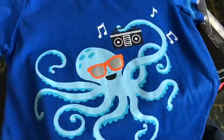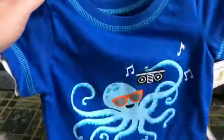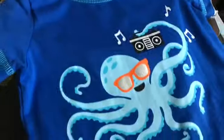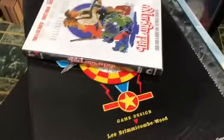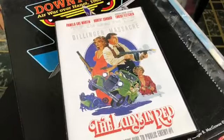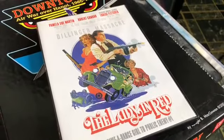So this little baby's 12-month Cuddle Bear shirt sold for $5.20. This was given to me in a lot of baby boys clothing, brand new with tags. I don't normally sell individual pieces of baby clothing unless there's something really special, because they are hard to move, but $5.20 for that.